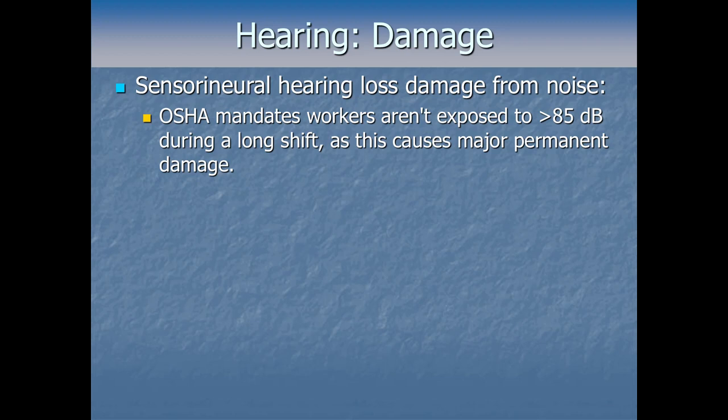All right, a little bit more about sensorineural hearing loss. The most common way, as I said, to get this is damage from noise, so noise-induced hearing loss. OSHA, the worker protection agency in the United States, actually mandates that workers don't get exposed to greater than 85 decibels for a long shift. It's not as big of a deal if you have it just occasionally louder than that. But if it's during a long shift, you don't want to be consistently exposed to anything in that range, because you'll actually start to get major permanent damage.